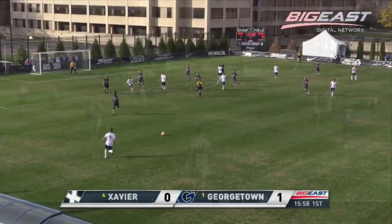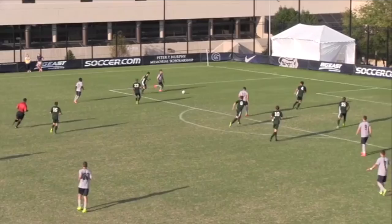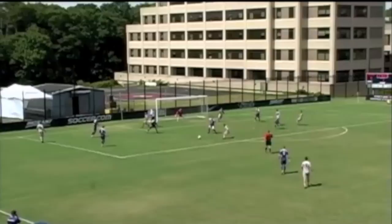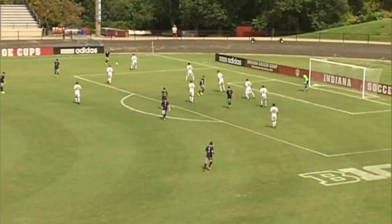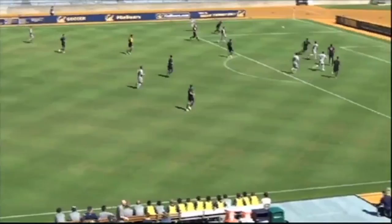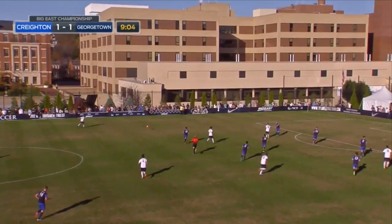Having to expend a lot of energy defending right now, Tom. Turnley finds Witkoff. Slides over to defend. Great ball in towards.